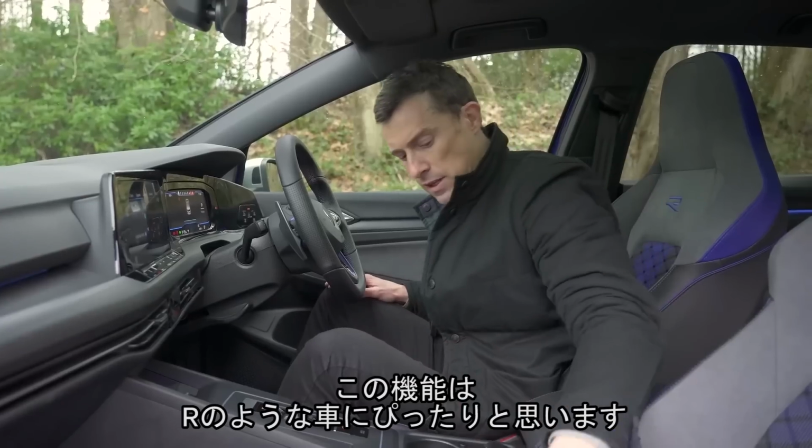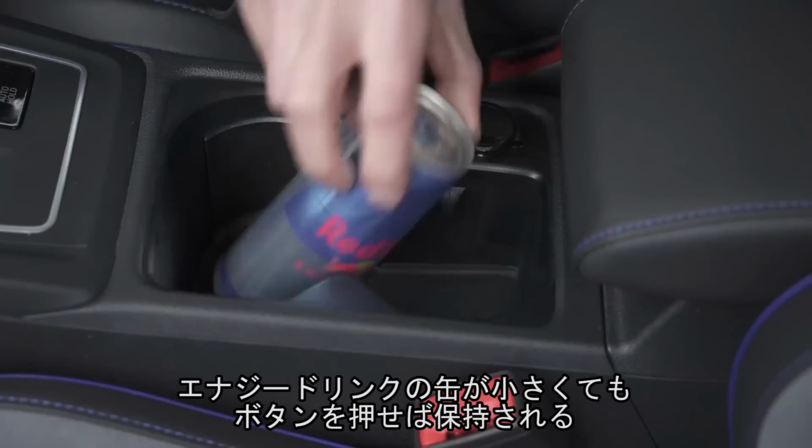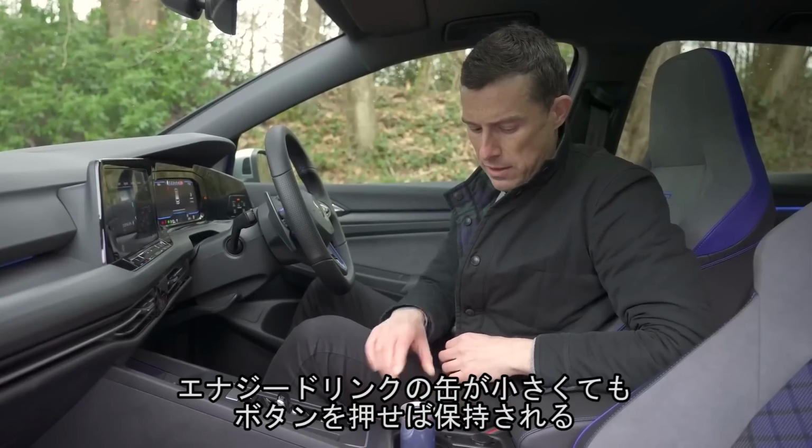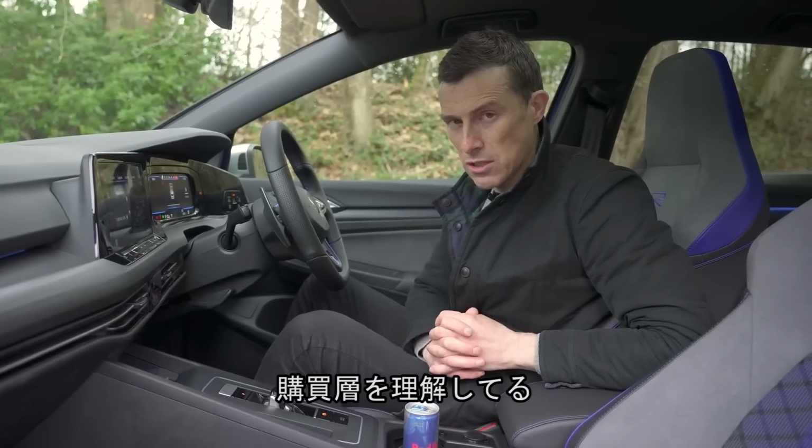And this feature, which is really handy on a car such as this. Look, you know, energy drinks are going to rattle around in there, aren't they, when you accelerate and brake? But don't worry, you press this button, a little gripper, especially for it. Volkswagen knows its target audience.